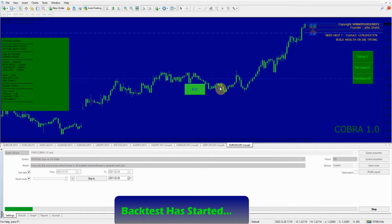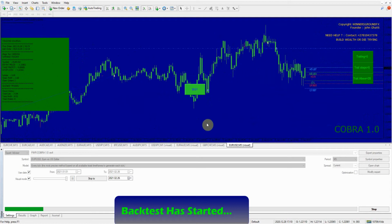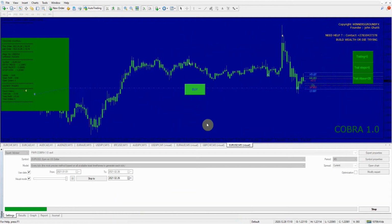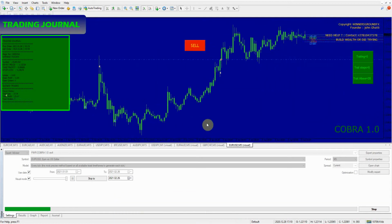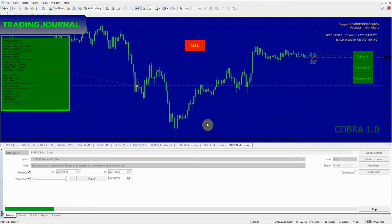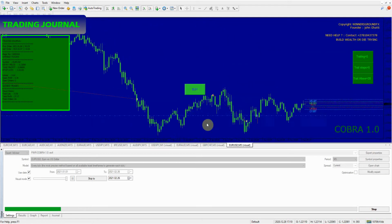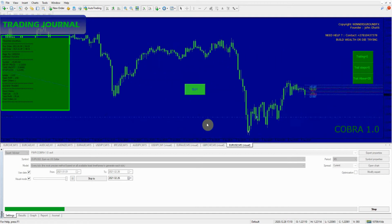Backtest has started. Watch how the robot executes trades, how it enters and exits the trades based on its inbuilt strategy. The green trading journal will show you what's happening on your charts. Open and running trades with their take profit and stop loss levels. The journal will also show you the closed trades and the total number of profits and loss made.